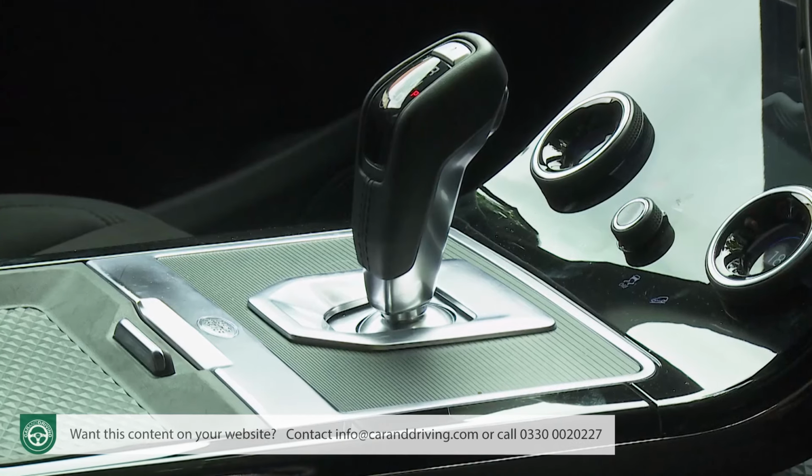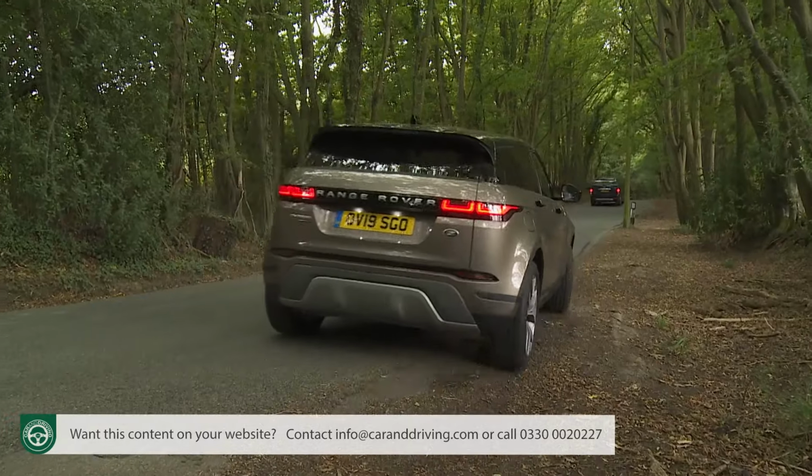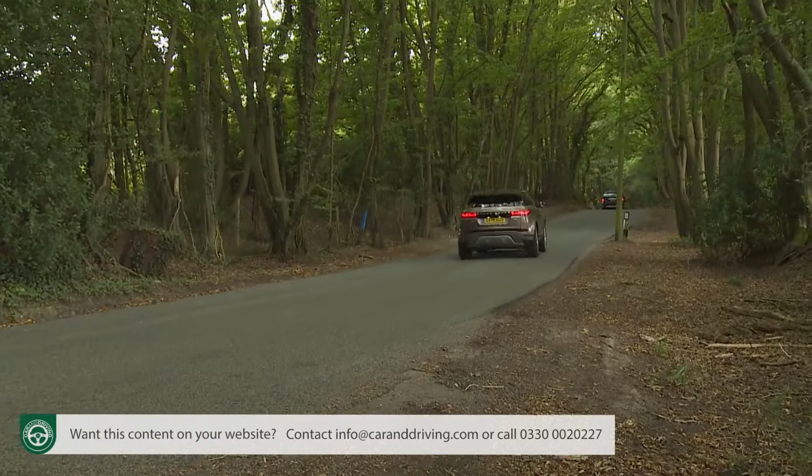The performance stats are 7.7 seconds and 140 miles an hour. In truth, this top diesel unit doesn't feel anything like that fast. The weight issue, exacerbated by the gearbox's reluctance to shift down as quickly as you might want when a rapid burst of speed's called for.